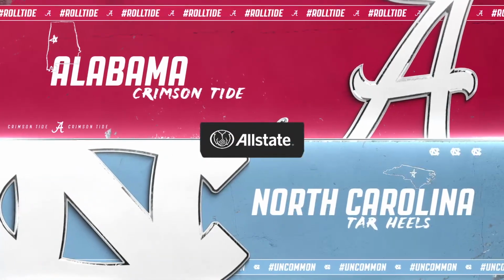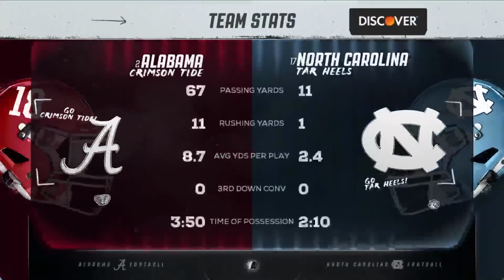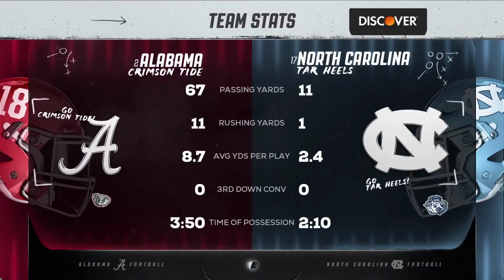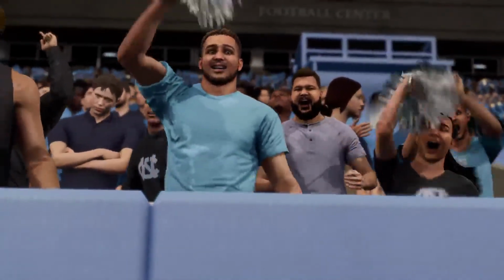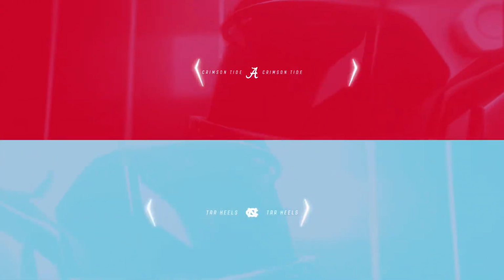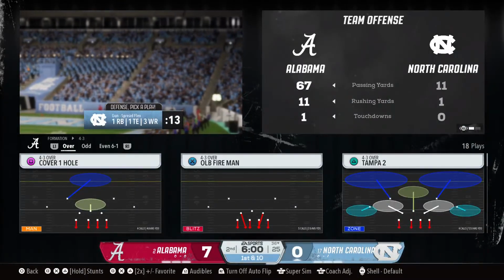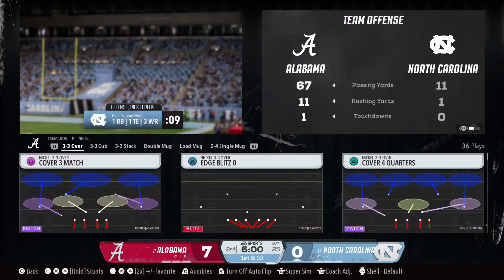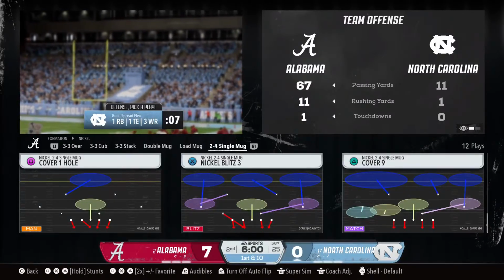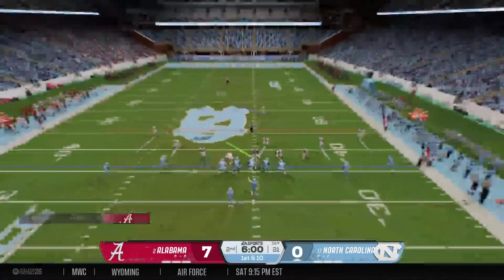So Alabama will take the lead into the quarter break here. Let's check out the stats now through the opening period. They've flipped ends of the field. We're ready now for the 2nd period. Back at it to start the quarter. Offense getting set to run a 1st down play.